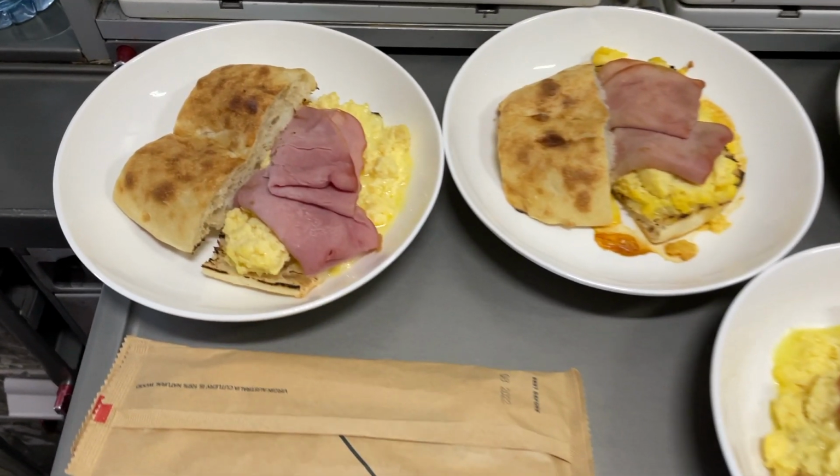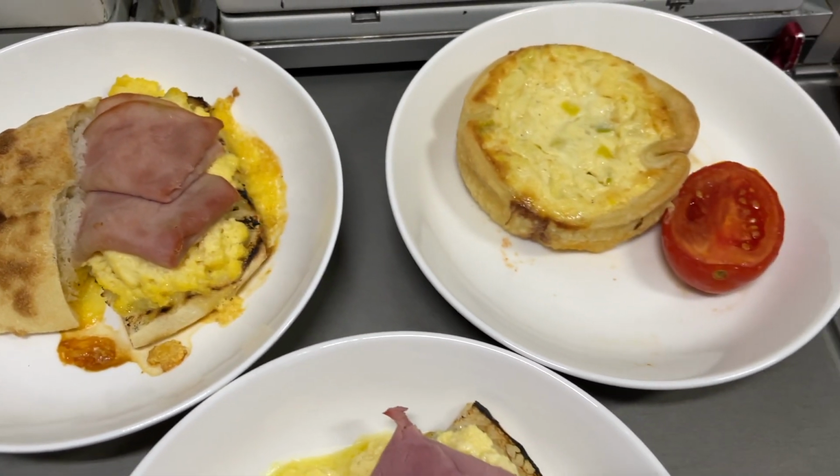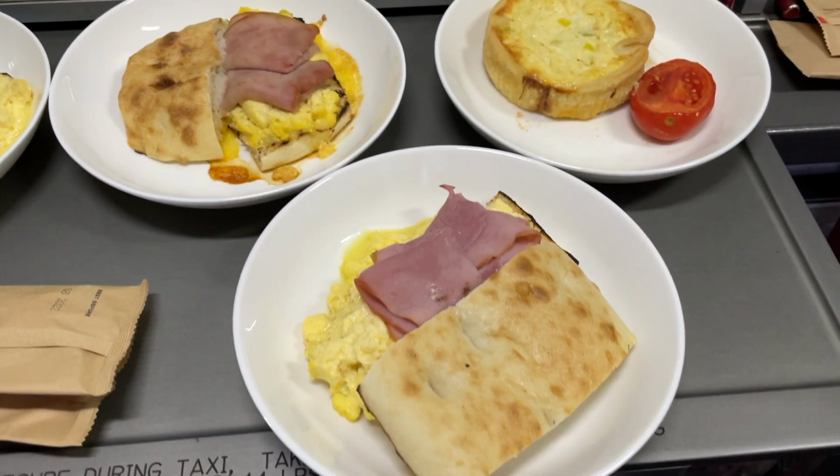We had a bit of a breakfast party at the back galley today. We had bacon and scrambled egg sandwich, and we had a bit of pie we all shared.